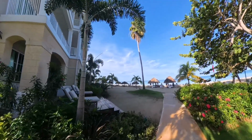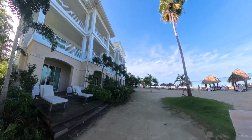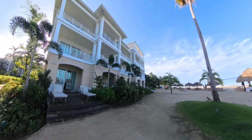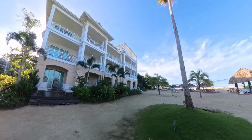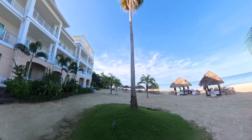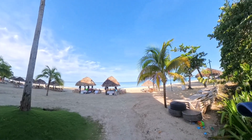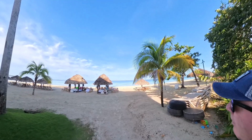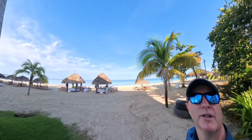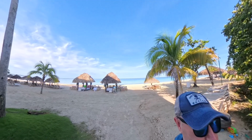Another cool thing about these suites here is that they come with telescopes. So again, as you kind of pan your camera around, you can see that you have this amazing view. A telescope would be kind of cool. You can see some ships out on the ocean. You can see the stars in the evening. You can look for dolphins. They do come around here every so often, as do turtles. So yeah, it's really, really a nice feature there for that.